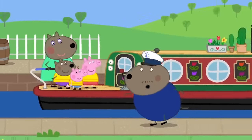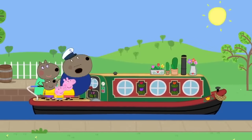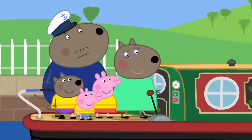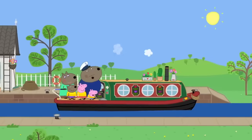All aboard! Raise the sail! Oh, where is the sail? Canal boats do not have sails. You just push this button to make the boat go. Ah, thank you, Mummy Dog. And we're away.